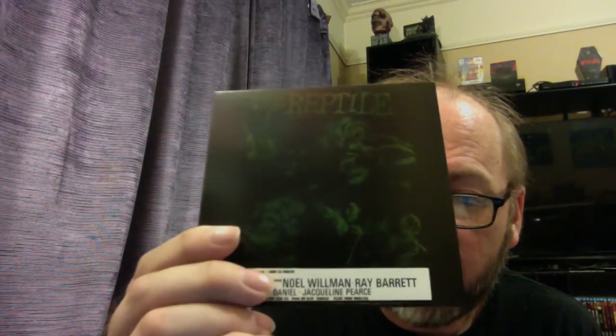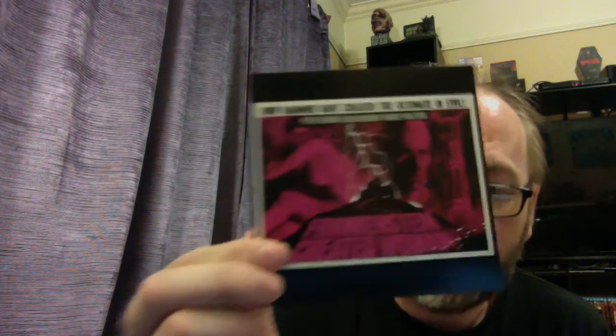We have The Reptile. It's a very dark one here, but I think you can see it better like that. I do really like the movie, by the way. I have one for Frankenstein Created Woman, so both of those are going to be duplicated in that set, which is okay because I love having the Blu-ray and the DVD edition as well.